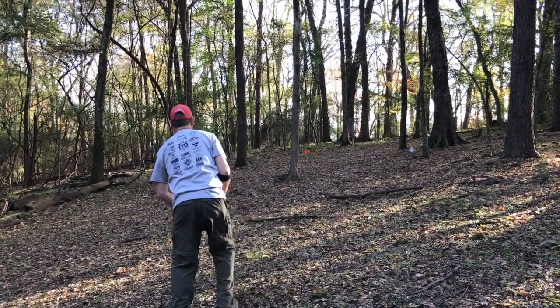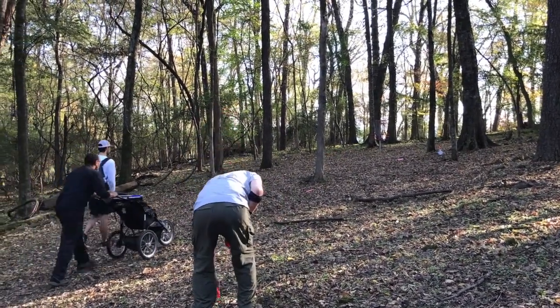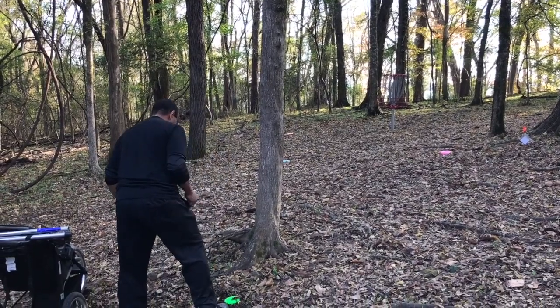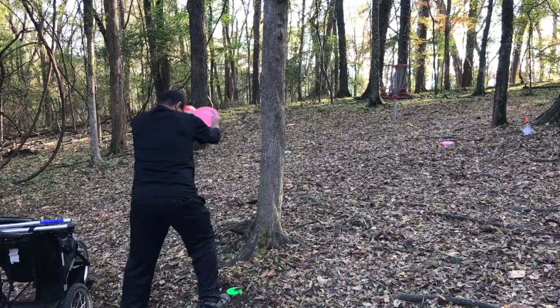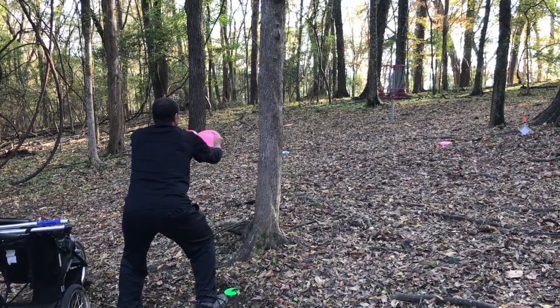And just going to leave it short and left. Yeah, and that's the second or third jump putt we've seen him just come up a little short. Normal miss. I know that's my miss a lot of times for that range. Last thing you want to do is blow one past the basket.